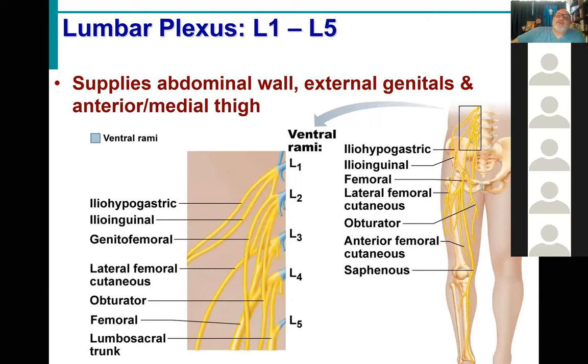All righty. Next is our lumbar plexus. The lumbar plexus, as you can see, is made up of axons coming out of L1 through L5. Not nearly as elaborate as the brachial plexus. And as you can see, it innervates much of the wall of the abdominal pelvic cavity. This innervates the external genitalia and basically the anterior and the medial part of the leg.